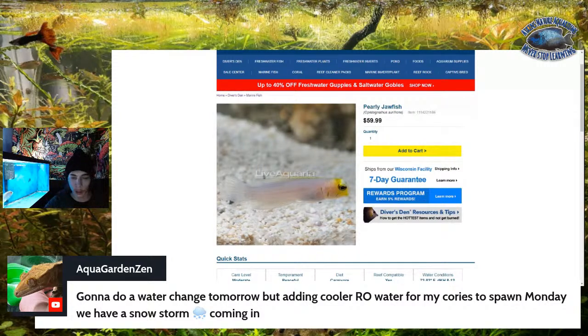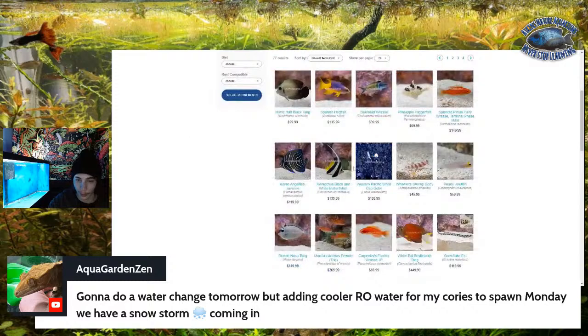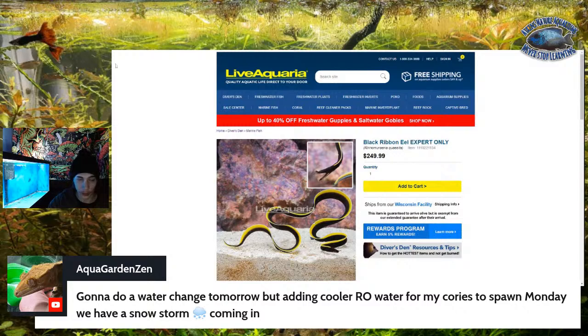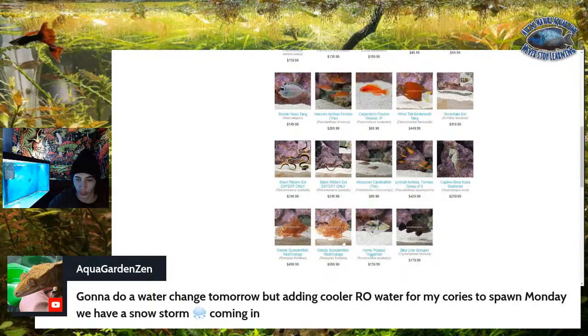That'll be good, man. Our road water is good. But jawfish are super cool. They live in the sand, and they dig in the rock. Ooh, a black ribbon eel. Those are cool. I saw one of those at the Cuttlefish. Huma huma.